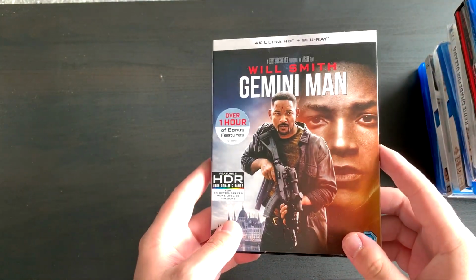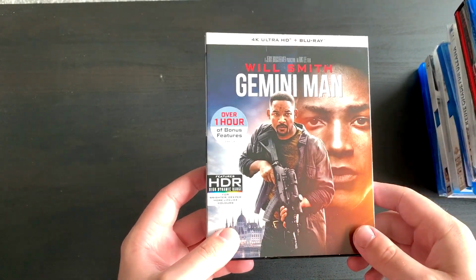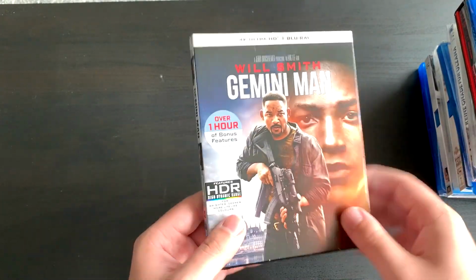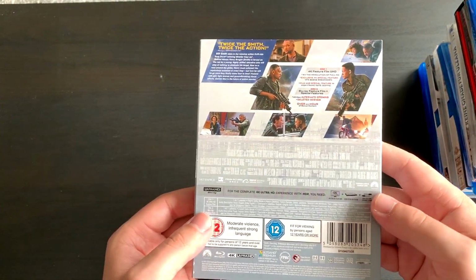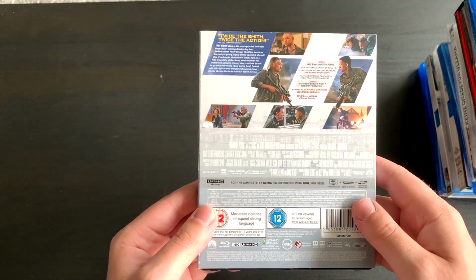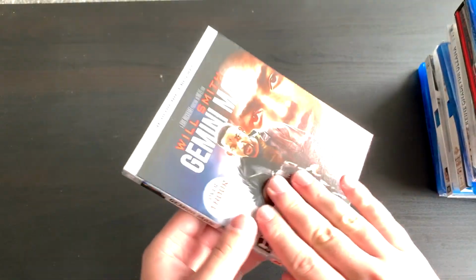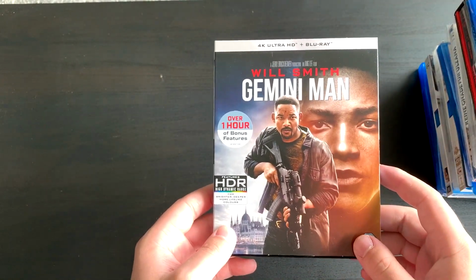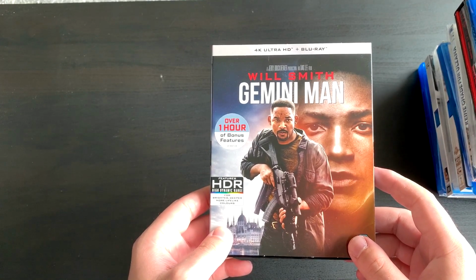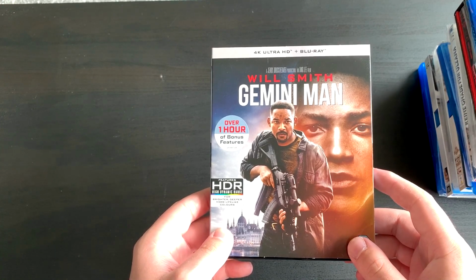Picked up Gemini Man. This is the last of the newer releases. Picked up Gemini Man, Will Smith. I know a lot of 4K enthusiasts picked this up purely because it was 60 frames per second. I did have an interest in the movie, but also I really wanted to see what that looked like on 4K. And it's beautiful. It's definitely a demo disc to show. And people are saying 60 FPS is going to be the future for film.